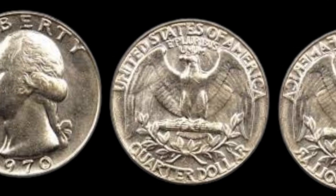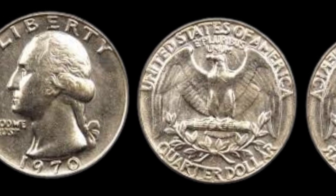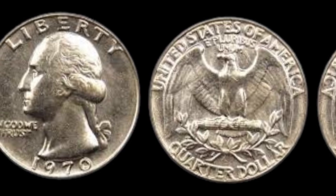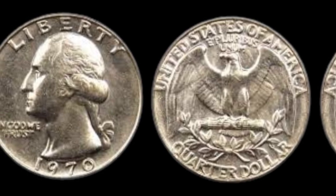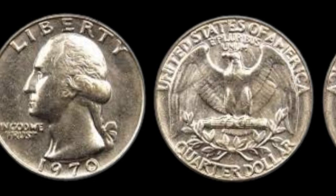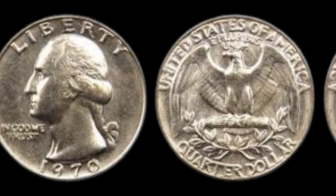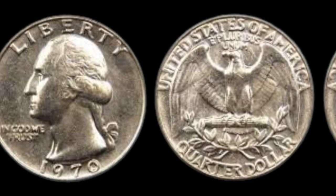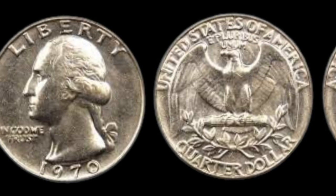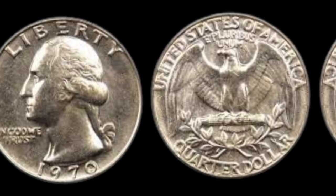The 1970 Washington quarter was minted during an era of change in U.S. coin production. Made from a copper-nickel clad composition, it marked a shift from the silver quarters produced before 1965. However, certain rare variants of the 1970 quarter have captured the attention of numismatists due to their unique errors and limited production runs. One of the most famous and valuable variants is the double die obverse error. This occurs when the coin's design is struck twice by the minting die, resulting in a slight doubling effect that's visible on the lettering and numbers.